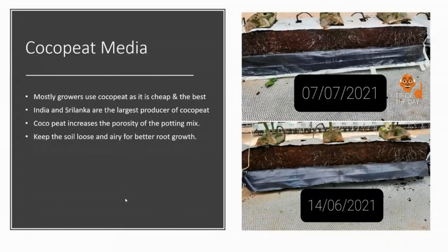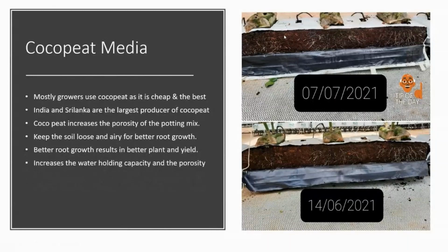You can see in the picture here, it's taken at a Triangle farm. You can see on 7th of July and 14th of June how the root development is taking place here. If we have better root development, then we get good plant growth and ultimately the yield. It also has a good water holding capacity. And this coco peat, unlike other media, doesn't decompose easily, so it doesn't create any environmental hazards.